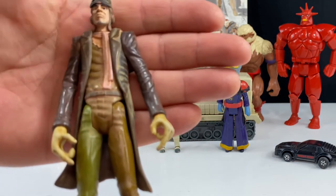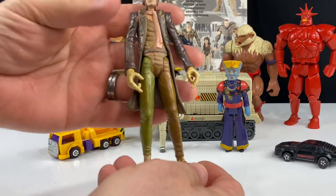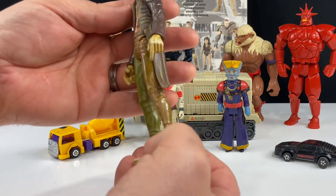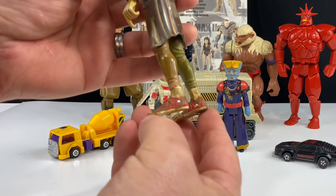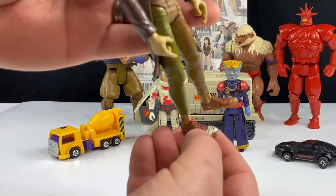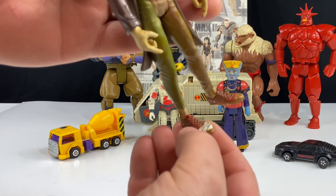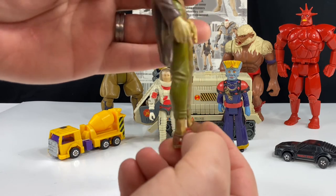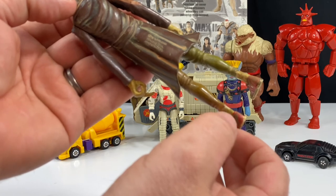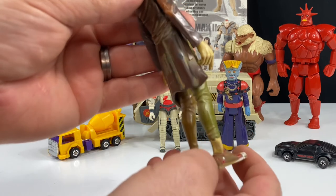Let's check him out really close up. He's got a scarf and a jacket. The jacket is really rubbery. And he's got a lot of paint apps to make him look dirty. He's got muddy shoes, muddy sneakers. Looks like Converse sneakers with tape on his toes. Probably his shoes, he's been wearing them for a long time. You can see here at the back, it is Warner Brothers 2000, made in China. A lot of really nice paint washes on him.